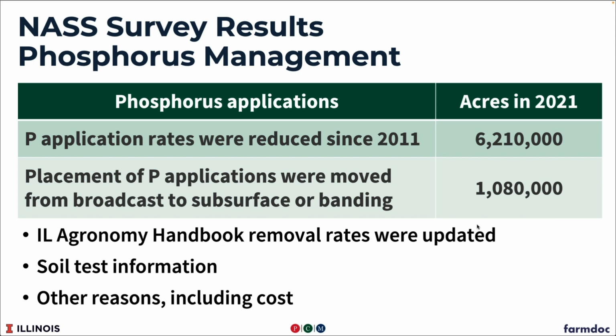Now, in the 2021 crop survey, the results indicated fewer acres on which the phosphorus application rates were reduced as compared to 2019. And the survey analysts believe that the wording and the position of the questions within the survey may have caused some confusion, which resulted in lower numbers in 2021 as compared to 2019. So moving forward, the question wording is under development for future surveys.